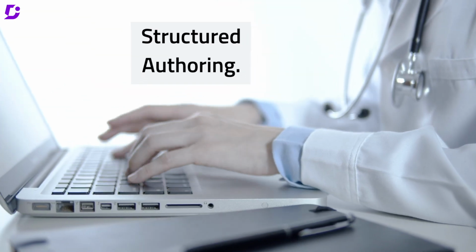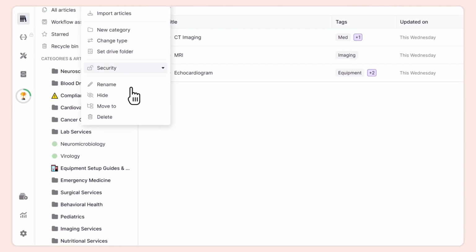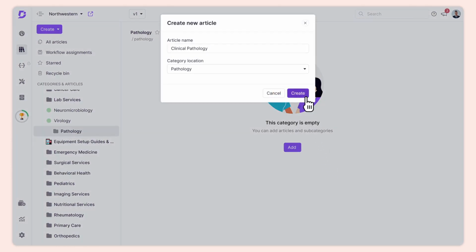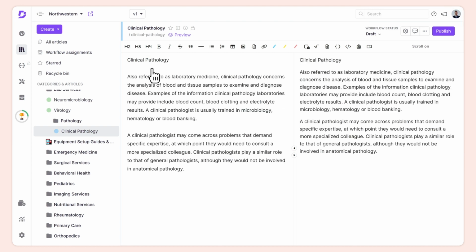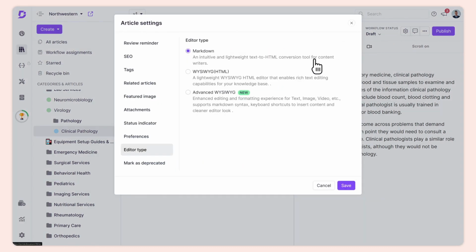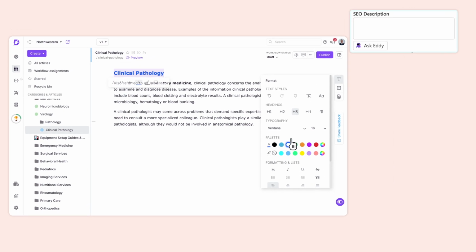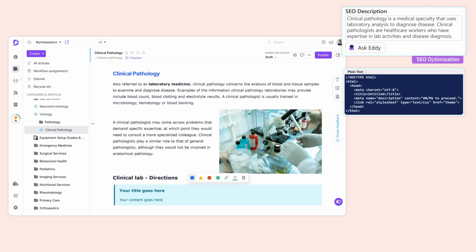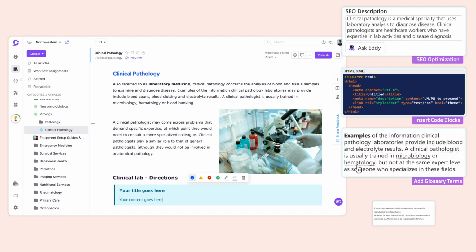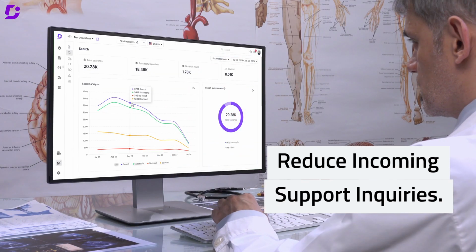Structured authoring. Using Document360, your medical or technical writers can systematically create, organize, and manage information around healthcare equipment, medical symptoms, diagnostic criteria, and treatment options, making it easier for you and your audience to understand. The product offers two world-class editors, Markdown and the advanced WYSIWYG, which help you go beyond content creation with features like optimizing the content for SEO, adding code blocks in various coding languages, adding glossaries to complex terms, including private notes, and much more.